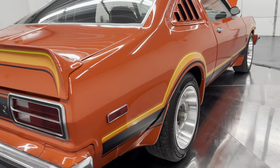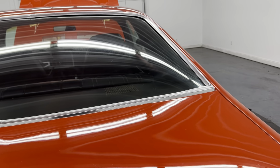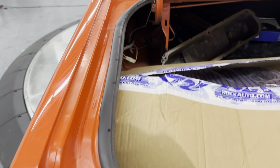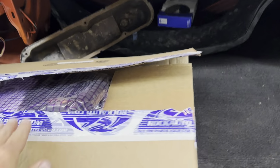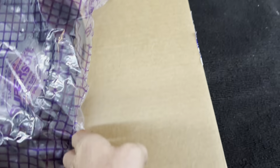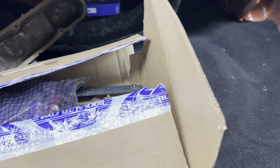There's brand new ones in the trunk. They're in a box. There's some new parts for this car in the trunk as well. I'll show you that. Inside the trunk's very nice. The trunk light works. Looks like it's got all the original paint in the jam still. Here's a box of some new parts. There's some new door seals. There's some new heater core, some tail lights, some extra tail lights, some other stuff.